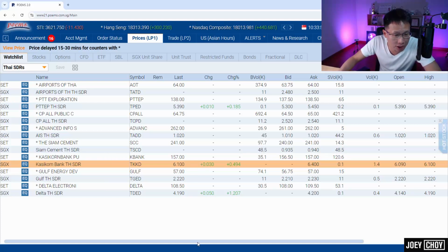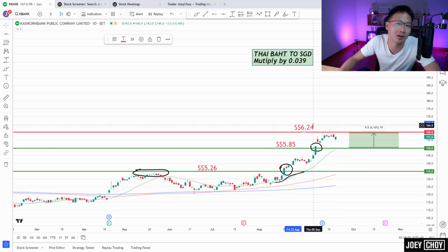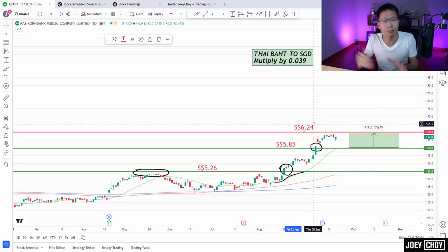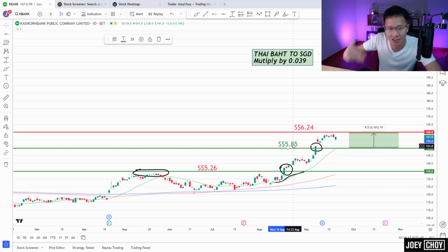All right, and we talk about this range as I mentioned just now in terms of the support level from about 150 to 160 Thai baht, which is like $5.85 Sing dollars to $6.24. So if this support level were to hold, or if the price were to dip towards this support level near $5.85. Let me just turn this to green in color because now there is a support level.